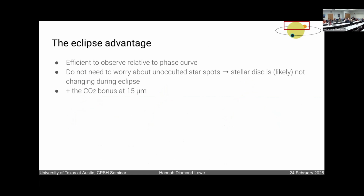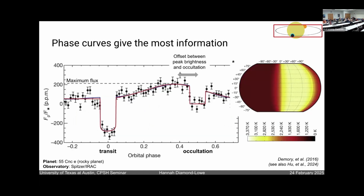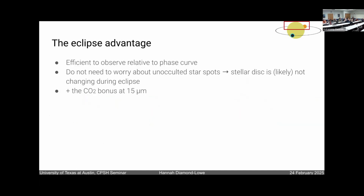To summarize the eclipse advantage, it's more efficient than a phase curve. You also don't need to worry about unocculted star spots because the planet is going behind the star. So even if the stellar disk is not homogeneous, it doesn't matter. We're integrating over the whole thing equally throughout the observation. If you have a really quickly rotating star, fine, but generally that's not a problem because the observations are on the order of hours, not months or years.